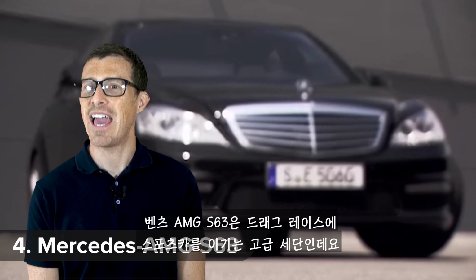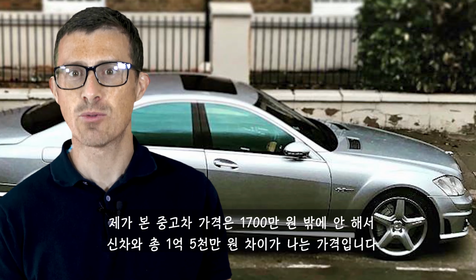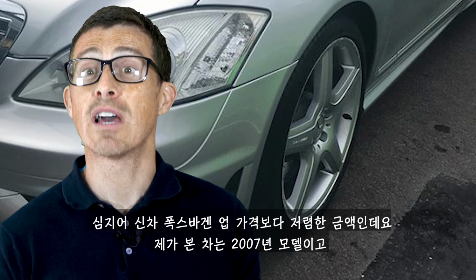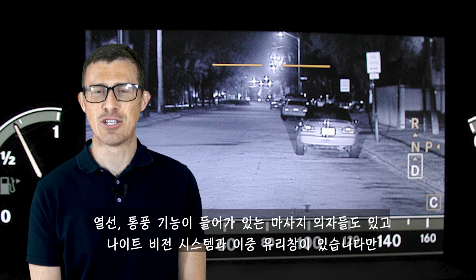The Mercedes-AMG S63 is an executive limo that can out-drag race sports cars. And this one is up for sale for just £11,400, which is 100 grand less than it cost when it was new. It's also less than you'll pay for a new Volkswagen Up.